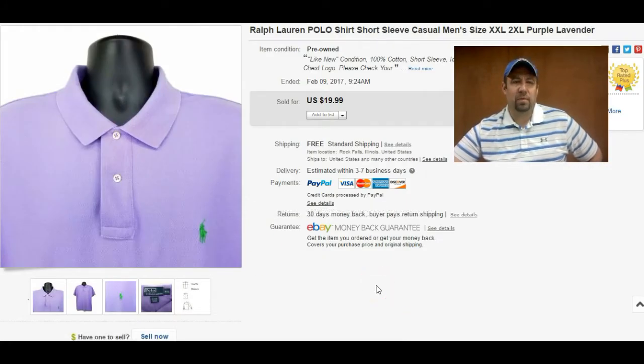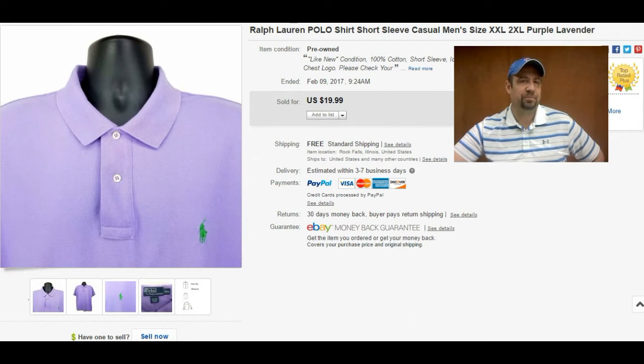Another Ralph Lauren. I typically only pick up the plain polos if I can get them for under $2. They do sell well, typically in the $17.99 to $19.99 range, and free shipping. So this here was another, I believe, one of those shirts. Yeah, double extra large.